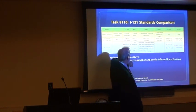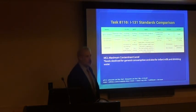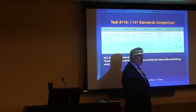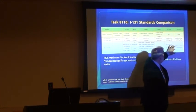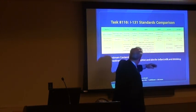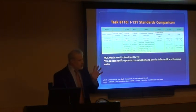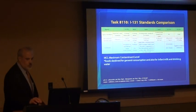10 times higher than the World Health Organization, and over 900 times higher than the U.S. numbers. And then, pounds for infants, for adults, is even higher. And then, why is it not the same in the air? So this is the concentration allowed in air. This is the amount allowed in food by the government in the U.S. And notice the asterisk. Only foods destined for general consumption and also for infant milk and drinking water. So there's a little twist in all this information that causes a problem for these folks.